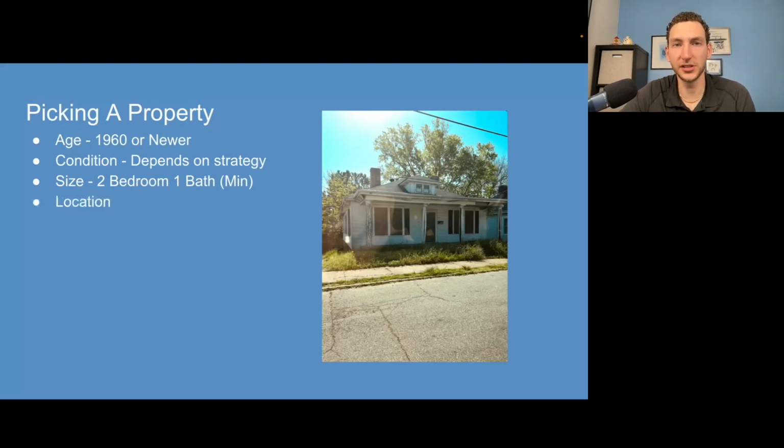Then your location, picking that market as we already went over, picking the right market, proximity to active areas. So once you narrow on the state, once you narrow in on the cities you want to invest in or the area, then you want to see, okay, what's the proximity to active areas like grocery stores, gyms, business sites, things like that.